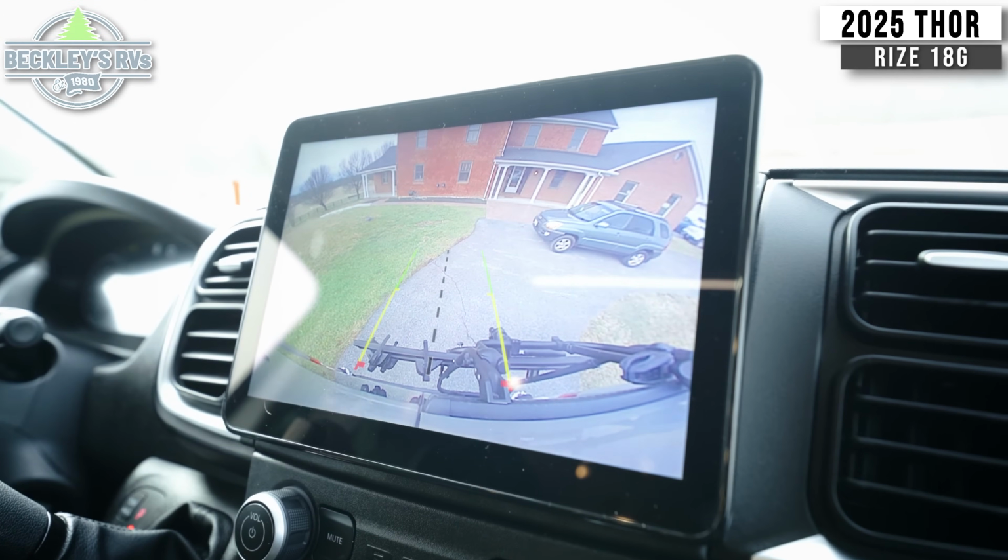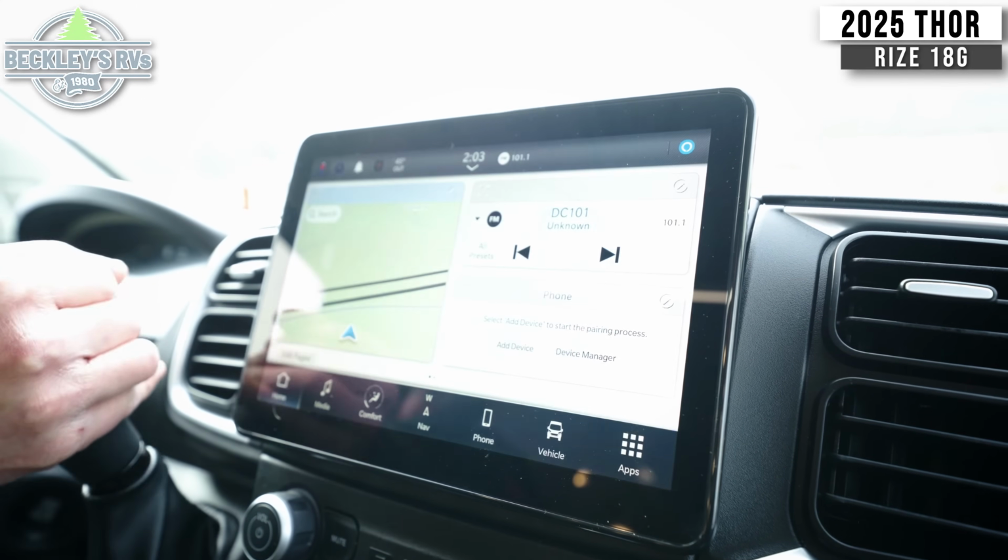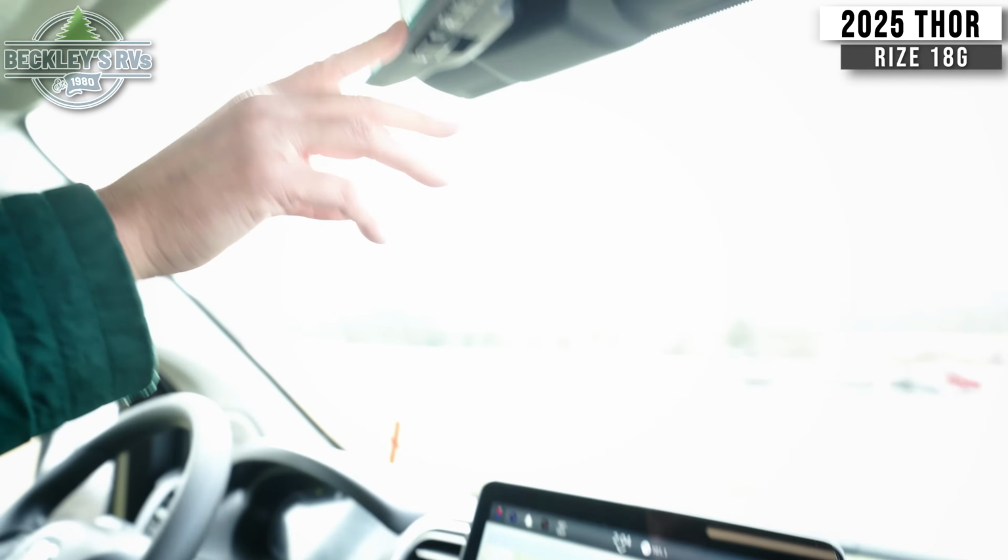And then they took it even a step further. If you even need a little bit more visibility, they have a pseudo rear view camera at the top here that just stays on 24/7.